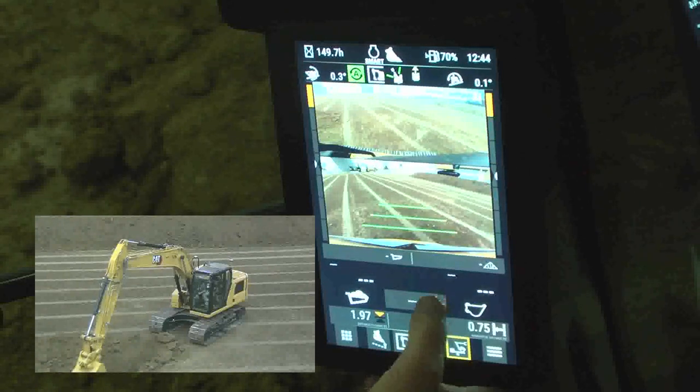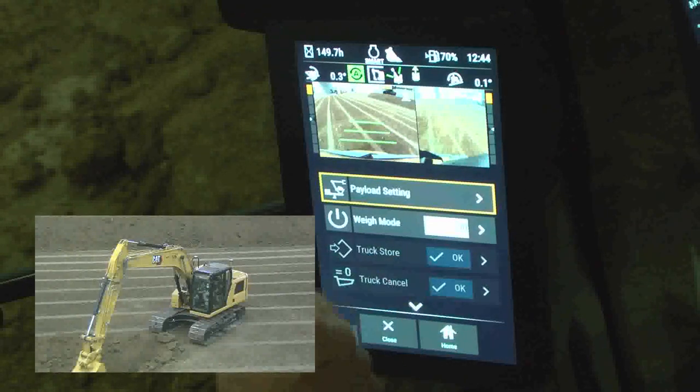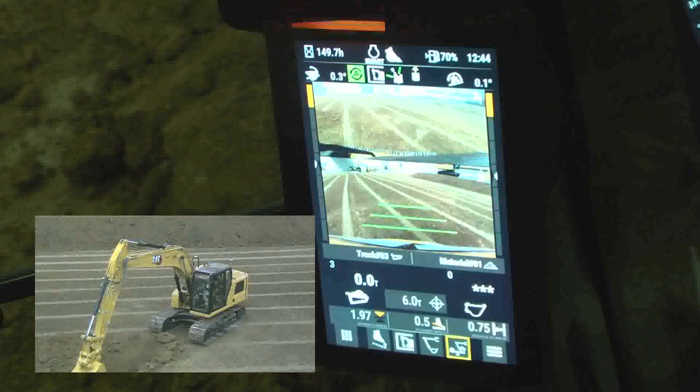I come to it, and I want to turn it on. Right now I have a 6-ton target in there. And again, this is an imaginary number. I can put any number I want into it, but I've just put 6-ton in there for demonstration for today.